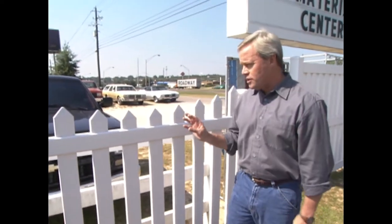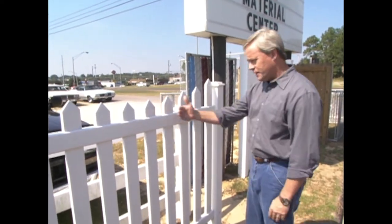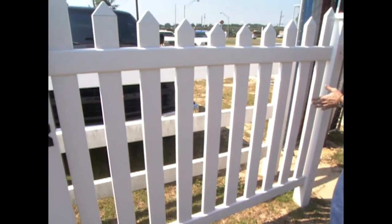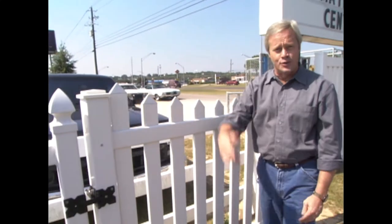Now, the installation of a vinyl fence is a little bit different. Instead of putting all of your posts in the ground and coming back and installing all the other panels, you basically put one post in the ground, then install your panel, which slips right into pre-cut holes around the post, and then you continue right on down the line.